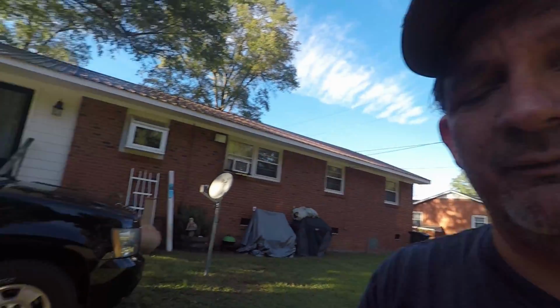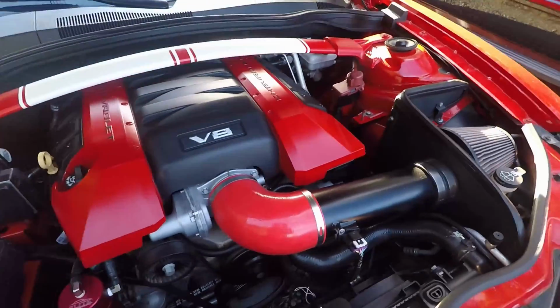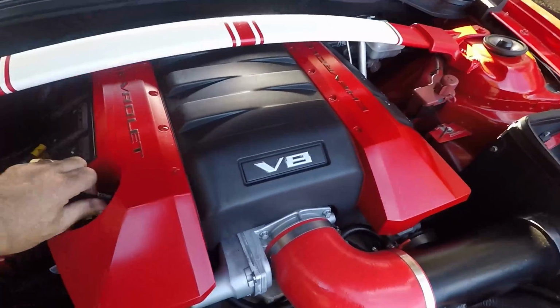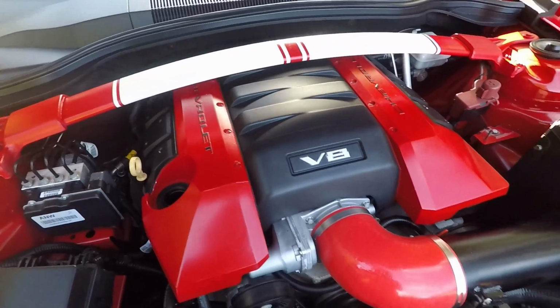Alright, first thing you're going to have to do is remove your engine cover. This thing. And trust me, it's not hard. It's very simple. All you have to do is take your oil cap off, but remember to put this back on because you don't want any trash or anything falling there.